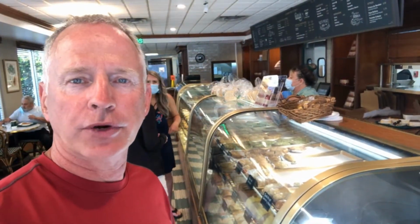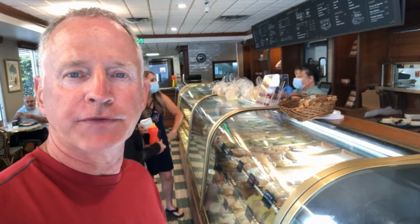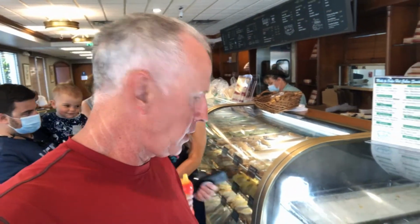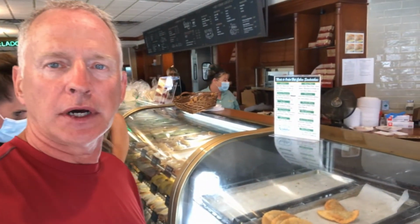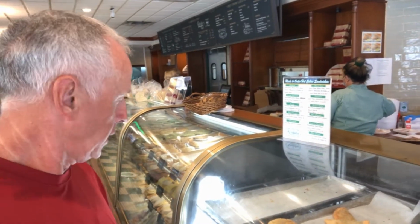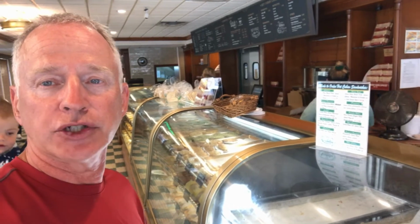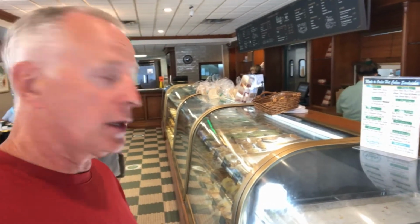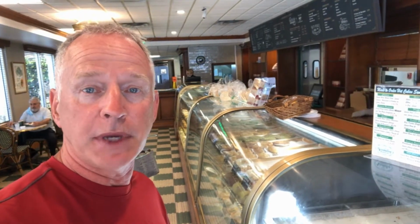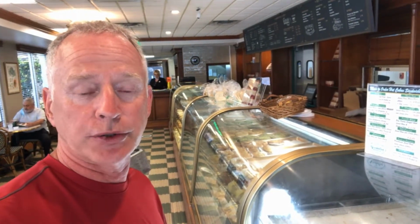So when you're at the bakery, there's all sorts of stuff to get. You can actually get some lunch in here as well. In fact, behind me you can see some empanadas, also the classic Cuban ham sandwich. So you can also stop here for lunch if you like. You can also be at the restaurant, walk over here, and taste many, many delicious pastries.